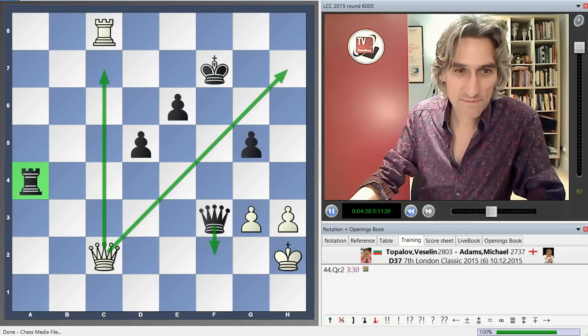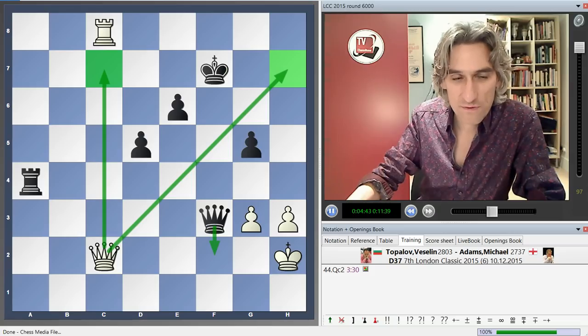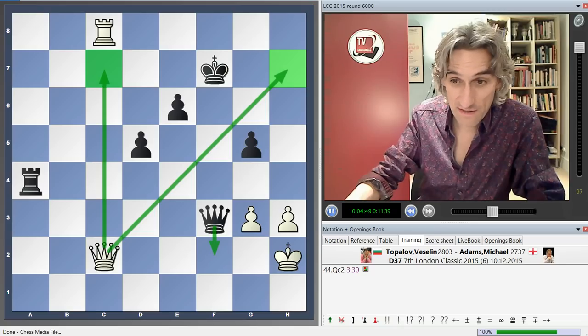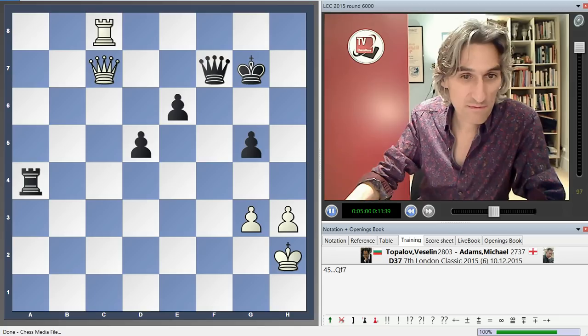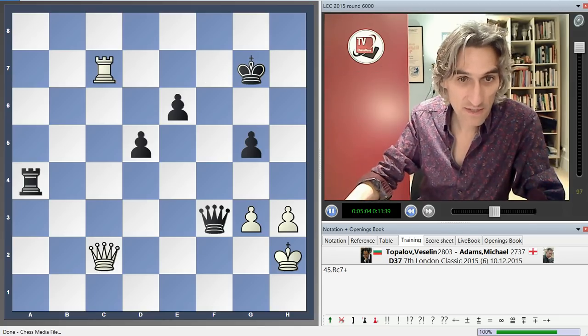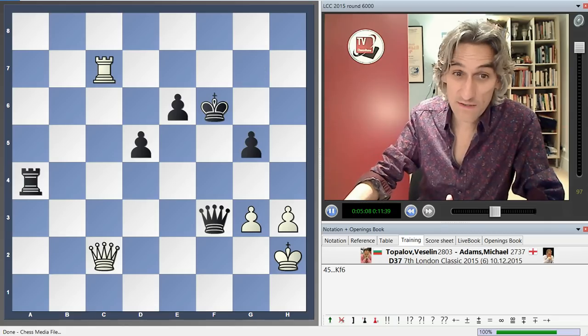But those two moves are the real threats, queen h7 or queen c7. But remarkably, Adams has a defense. King g7, a very subtle move. So obviously queen h7 is impossible. And if queen c7, the queen simply blocks. And if rook c7 check, the king only has one safe square, and that's f6, but that's quite good enough.